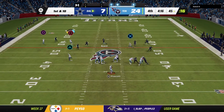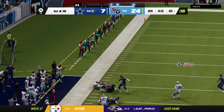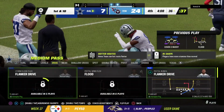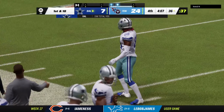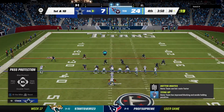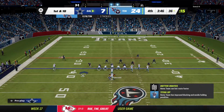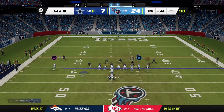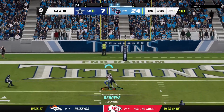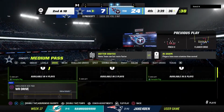Throwing, Prescott. Another one to CeeDee Lamb. He's got it. And they'll get this well past midfield before being stopped just before the 35. They go right back to him for 20 and a first. From the shotgun, it's Prescott. It's incomplete. Took a shot, couldn't connect.